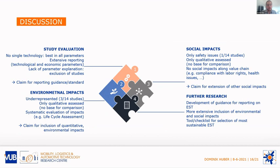When we look at the studies that we have identified, we see that no single technology performed best over all the reported parameters. We also found that there was an extensive reporting of technological and economical parameters. However, when it comes to the explanation of the parameters, these were in many studies missing, so it was not really clear if the parameters, for example, when it comes to efficiency, there are so many different types of efficiency out there, if this really represents the same efficiency or not. So it made it very hard to compare these values. So here we would call for a clear reporting guidance or standard.